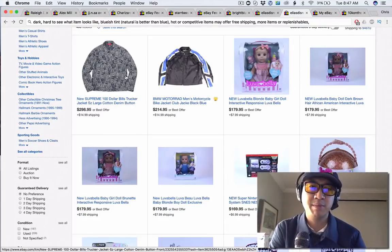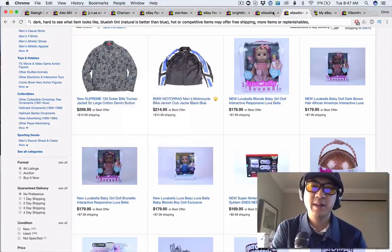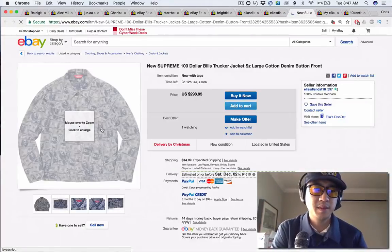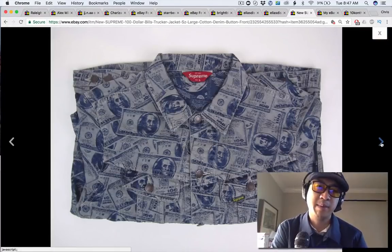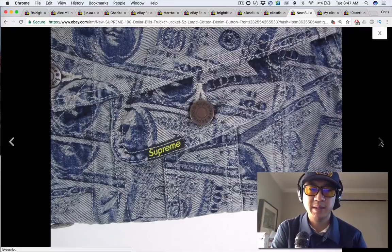I bet you this Supreme photo is actually a stock photo. Let's take a look. If it's not a stock photo, great job on taking a photo. Okay, maybe it's not a stock photo. So great job on these photos.